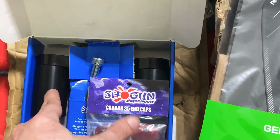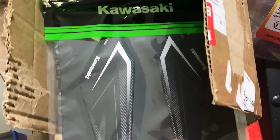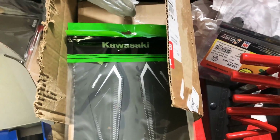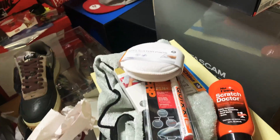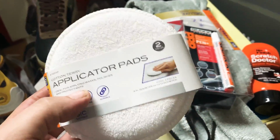Again, I still don't know if I'm gonna go with Woodcraft, use these, or just spend the money with Kawasaki, but everybody knows that's overpriced just because, you know, Kawasaki. And then I'm gonna end it with some stuff I picked up that I've been using before. I got these application pads.